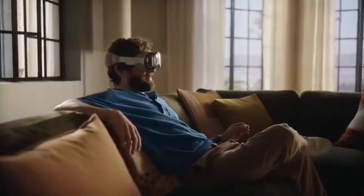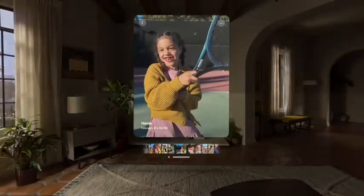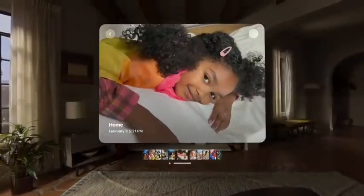6. FaceTime in the virtual world. Apple introduces Persona, a digital avatar that recreates the user's space for natural video calls in virtual meetings.